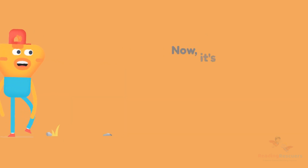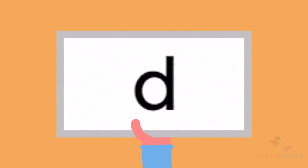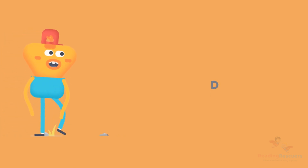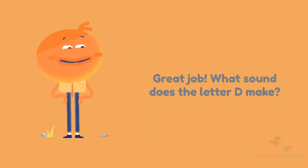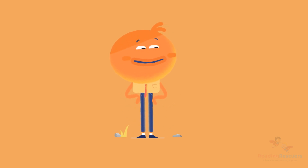Now, it's time to practice our letters and sounds. First, let's review our letters from earlier lessons. Please say the name of the letter. D. Great job. What sound does the letter D make? D.